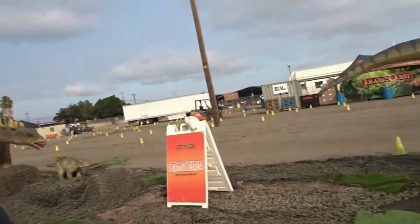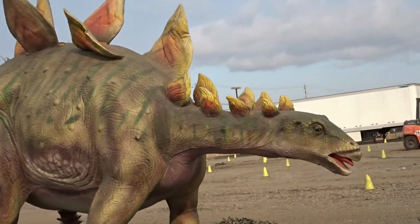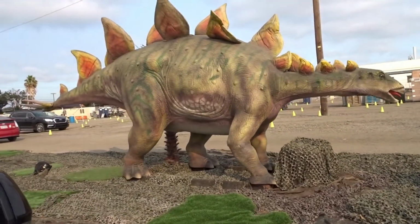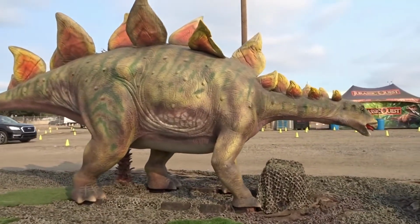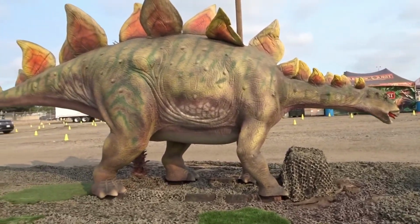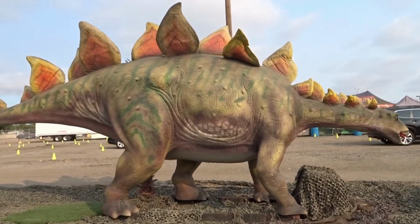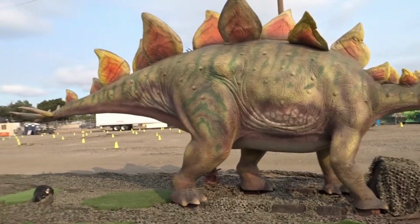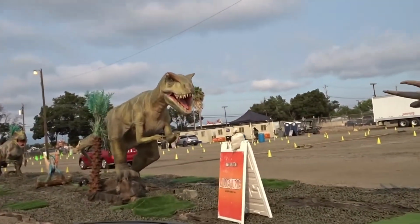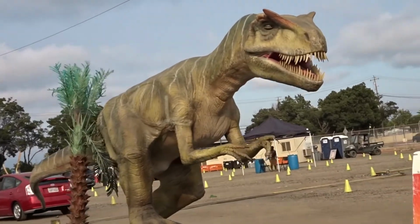Who can name the dinosaur here covered in plates? If you said Stegosaurus, you're right. Stegosaurus is a Jurassic plant eater whose back, neck, and tail were covered in bony plates. Stegosaurus had a special weapon. Along its tail, it had a set of spikes called a thagomizer that it would use to defend itself from predators. And the predator it had to worry about the most was Allosaurus.